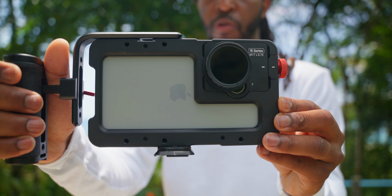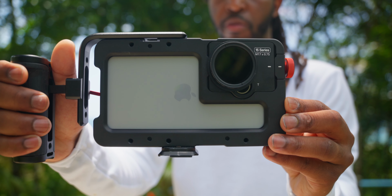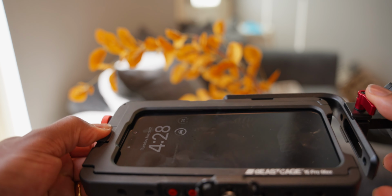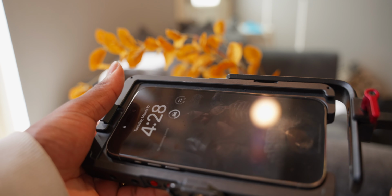So jumping into the cage itself, you get a cage that's easy to put your iPhone in, first of all. I've had cages before where I've had to remove screws, like I literally had to carry around a screwdriver to pull my phone out of the cage, and obviously, like, that's not really ideal. You want to be able to unclip like you can with this cage, pull out your phone, or clip it in to actually lock in and secure the phone itself.